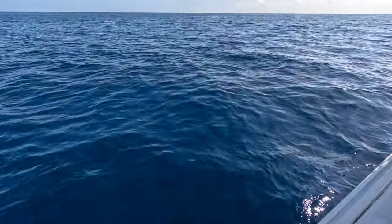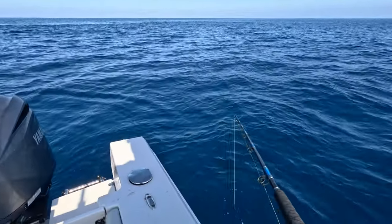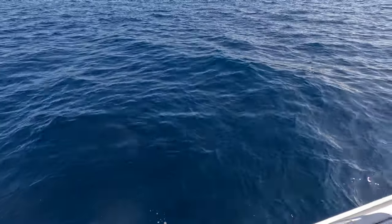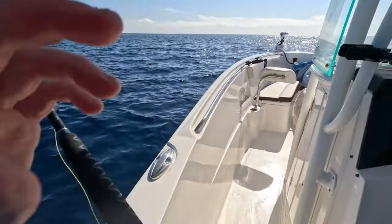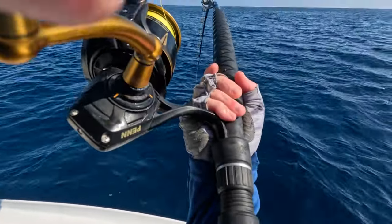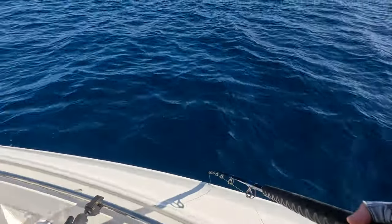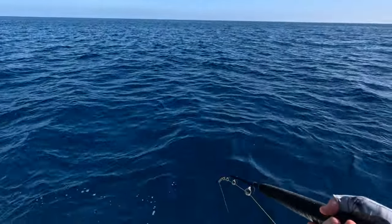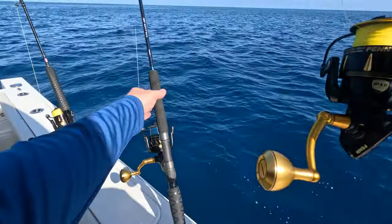Yeah, dude, there's a big piece of structure down here, and this fish is in it. All right, I'm gonna try the walking him strategy out. I've got a giant red grouper on here in a hole. Watch out, there's structure. Go full drag, all right? All right.